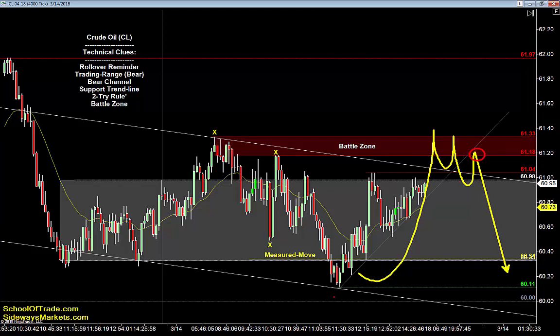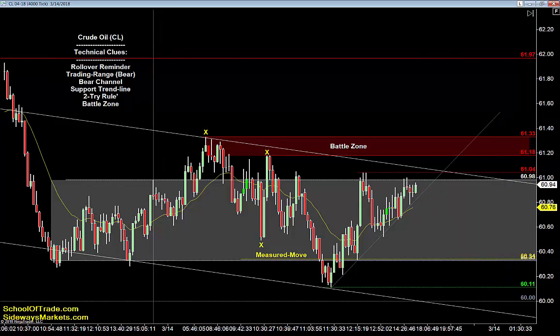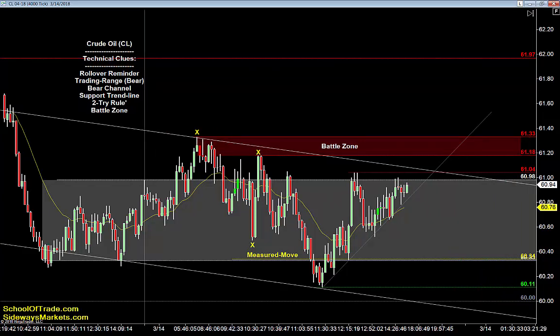Again, trying not to sell into that trend line, but trying to use it on the opposite side, getting back down into that range. And again, if we can get back down to that range, look for that two try rule, one try, two try, and look for that move back up. One try, two try, move back up. And again, keep in mind, there's a bear bias. So if I had to choose which side, I would definitely choose the sell side here at the highs.